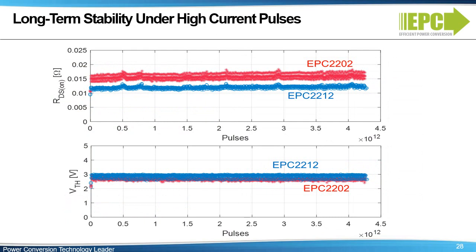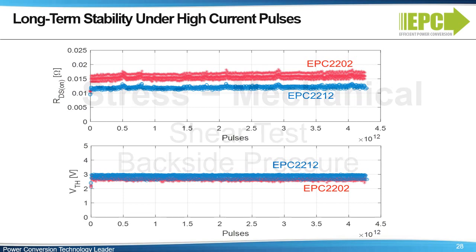We also tested their on resistance and threshold voltage, and you can see they're very flat all the way out past 4.2 trillion cycles. So we have a lot of confidence when we go out there and talk to time of flight or LiDAR customers that these parts are going to withstand whatever they can do for however long they want to do it. We're continuing these tests because we want to have more devices and we want to take them out to multiple lifetimes of cars with this test, and at some point get them to fail so that we can understand the intrinsic failure mechanisms under these extreme conditions.